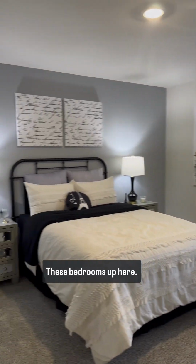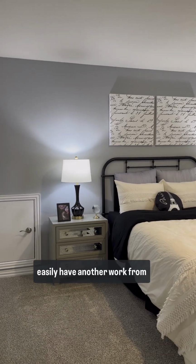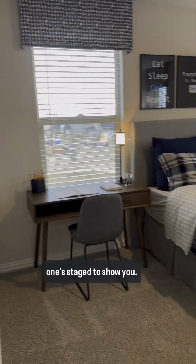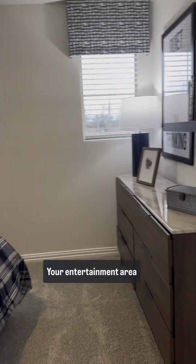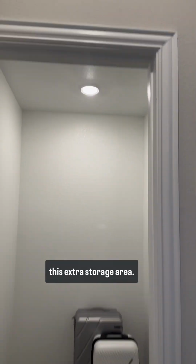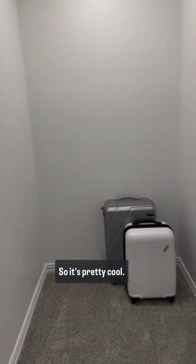These bedrooms up here, these secondary bedrooms, are so large that you could easily have another work from home, study from home option within the bedroom. All right, and then here is bedroom 2 upstairs, and this one's staged to show you. You can easily put a desk in, have your bedding, your entertainment area, storage, and your large closet. Okay, and before we get to bedroom 3, between these 2 is this extra storage area. It's nice and deep. Okay, so that's pretty cool.